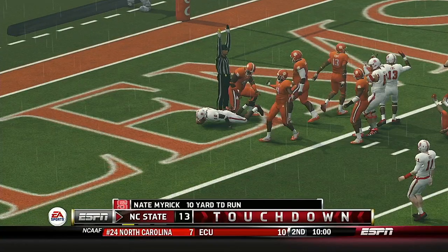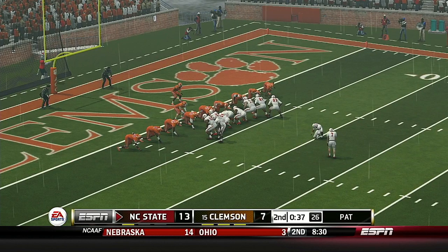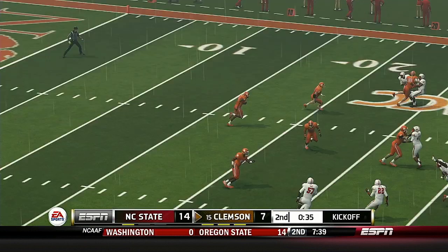Touchdown, Pack. On the extra point. Nice five play, 66-yard drive, and they come away with 7 points. Control the football as well as these guys can. You don't necessarily always have to have a balanced attack because you're so proficient at throwing the ball. So the score now, 14-7.